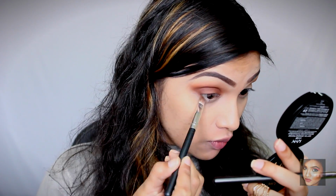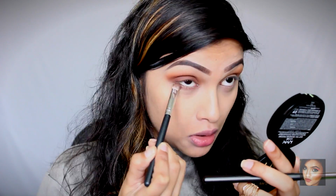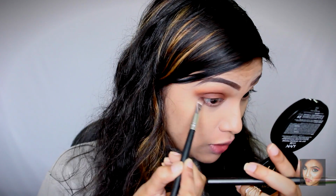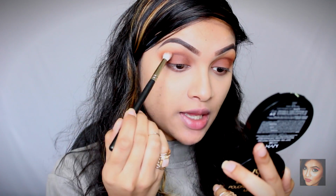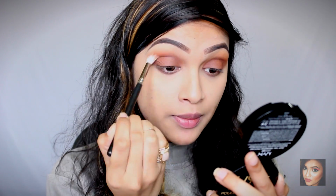And whatever is left on your brush now, just drag it downwards a little bit, not too much of it, just a little bit, so that it looks like you have a little bit of dimension under your eyes as well. And then all you gotta do is take your same transition brush. I do not have any other product, like I've not picked up any other product. I'm just using the same brush and just blending out the edges of that eyeshadow that we just applied.